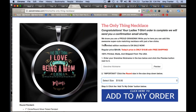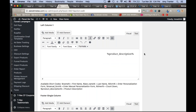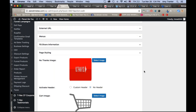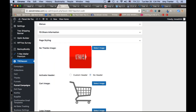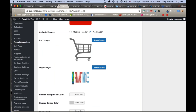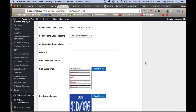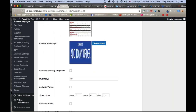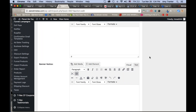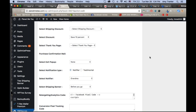So I did a purchase on mobile. The videos, they clicked out so quickly I wouldn't have had time, but I was able to pause the video and see how it looked, and it looked really good. Okay, and so again, all this stays the same with the footer stuff. And if you don't know exactly where to take off the header, it's under the page styling, right underneath the no thanks image. You can just have no header here, and I would suggest doing that and just using your notification banner. So again, you have to make sure you change this on your upsell to the add to my order button, not the add to my cart button. And the rest is pretty standard stuff here.